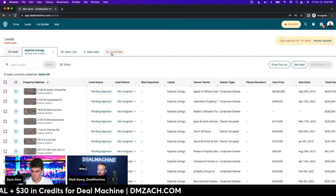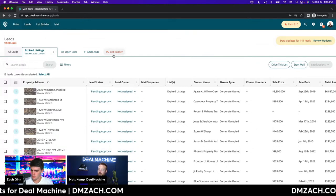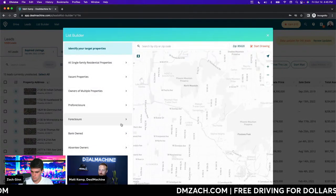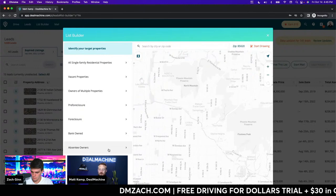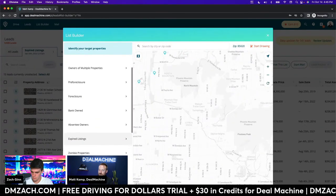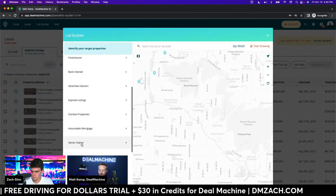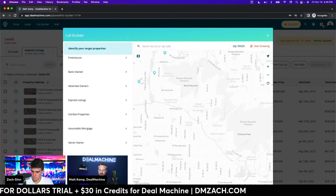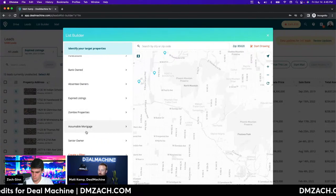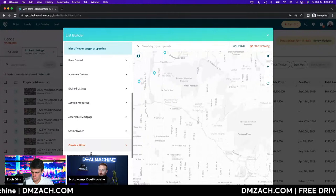So, this list builder, you can see it up here as well, or right here, but if you just click list builder, it simply pops up right here. And you've got literally thousands of data points that you can jump into. You've got the foreclosure types, vacant, absentee, expired. Again, some fun newer filters down here, like the senior owner, zombie properties, assumable mortgage, things like that.